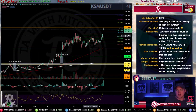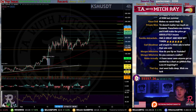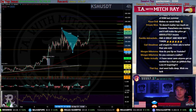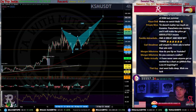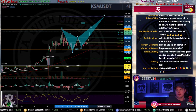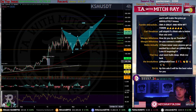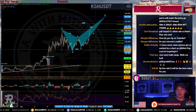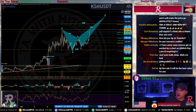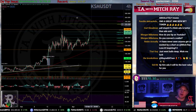I see X, A, B, C, D, and if you're talking like that, it's like a crab pattern. That's where it could be headed in time, right? 364 makes sense. So that's probably where KSM's going in time, but it might pull back first, make a higher low, and then go to hit that PCZ way up there. All right.